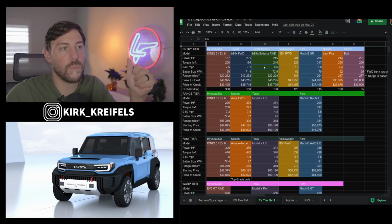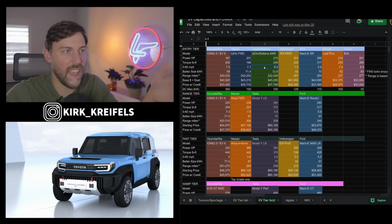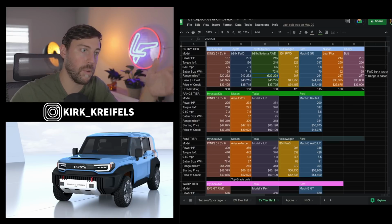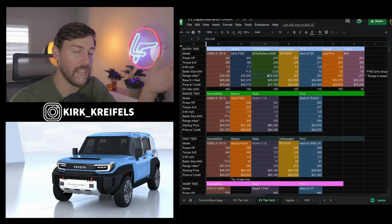0 to 60 is probably around 7 to 7.5 seconds at that point, which is plenty fast for a vehicle like this. Battery pack would be the same size, and range is going to be probably around 200 miles, maybe even less, because this thing is not going to be nearly as aerodynamic as the BZ4X or Solterra.